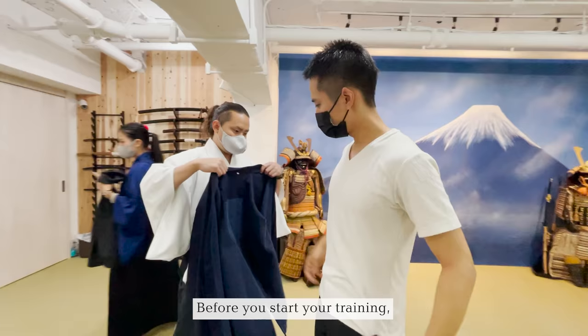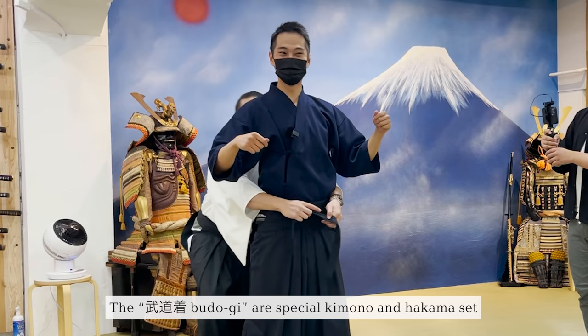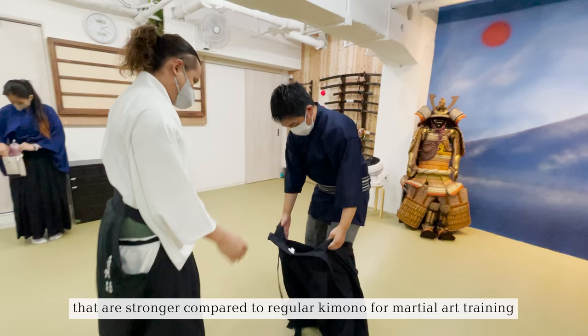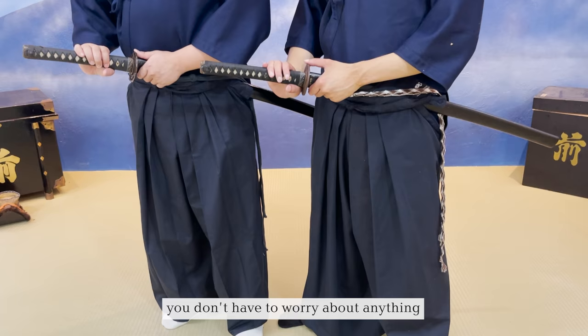Before you start your training, you need to get dressed up in the right clothes. The budogi are special kimono and hakama sets that are stronger compared to regular kimono for martial art training. Even if it's your first time putting a kimono on, you don't have to worry about anything because your instructor and a staff there will dress you up for you.